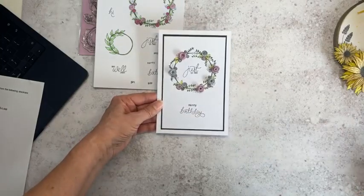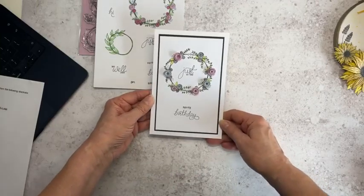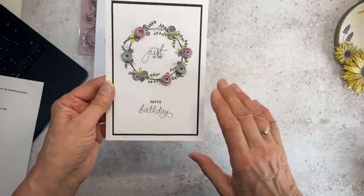Stamped and then inserted. Oh, good. That does make it a little bit easier because it's just beautiful. Okay, this is one of Philippa's as well. I love that, and I know she won't mind, but the simplicity of this is just beautiful.